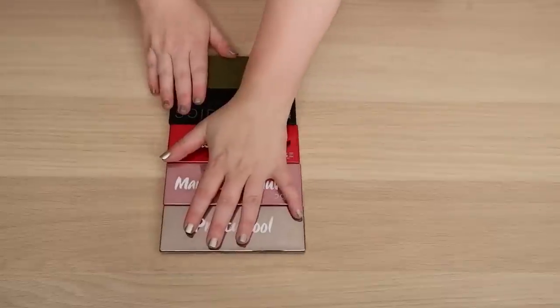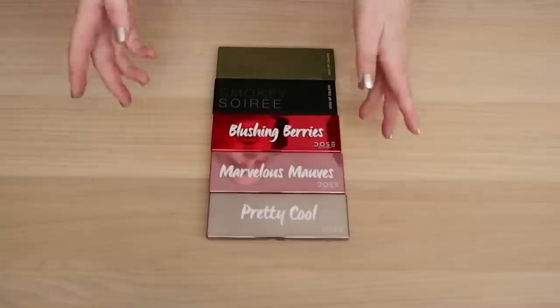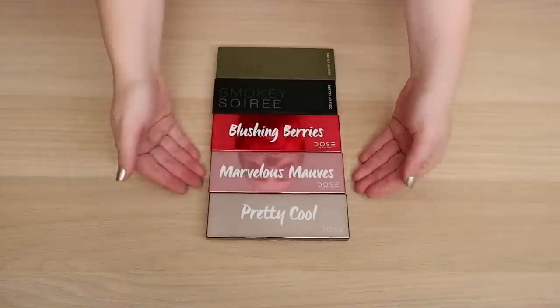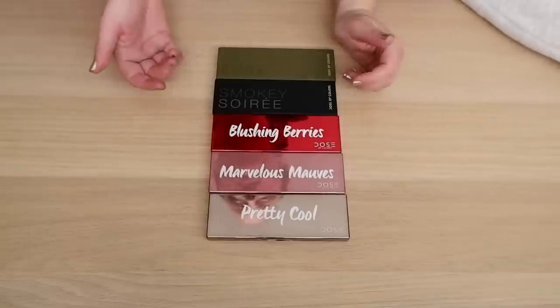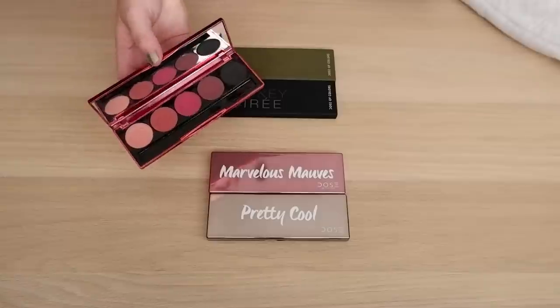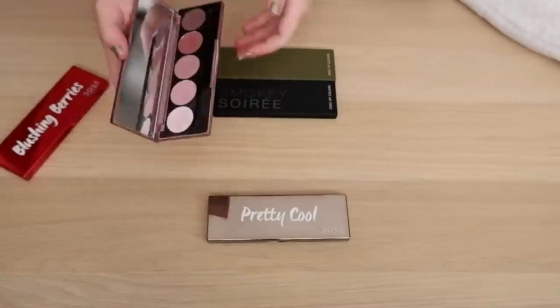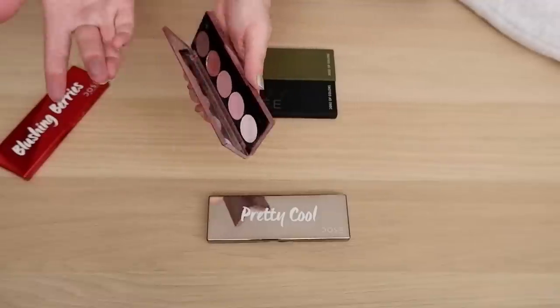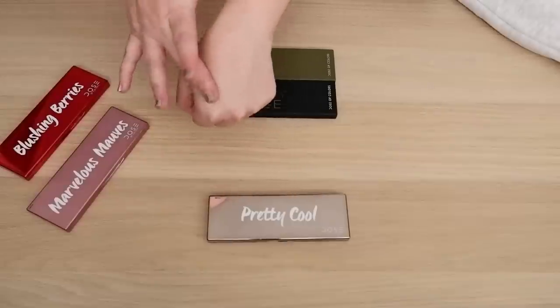And then Dose of Colors, these are some of my tried and true. Along with my Urban Decay Naked Basics, these three matte palettes are the ones I go for when I want to do an all matte look. So, Blushing Berries, Berry Smoky Eye, anyone? Marvelous Mauves. If you need a good mauve palette, then this is probably the one that is going to appeal to you a lot. And these are so, so smooth.